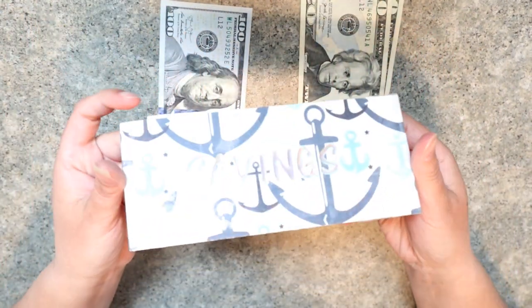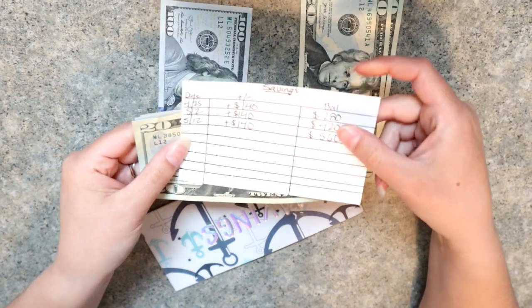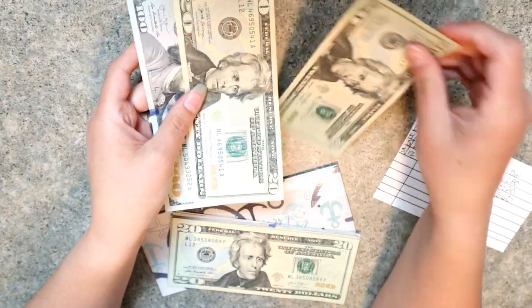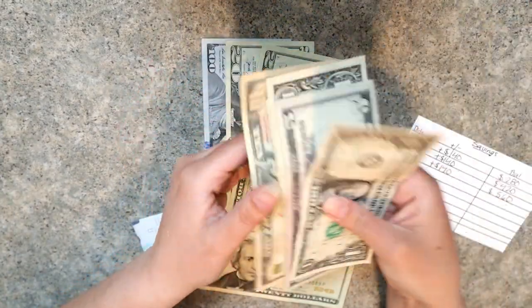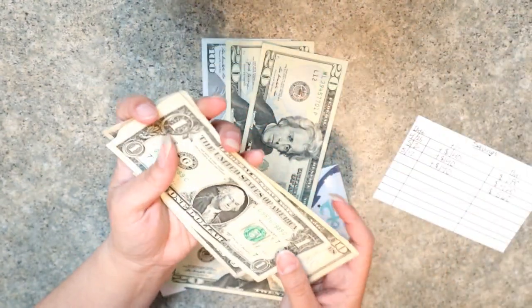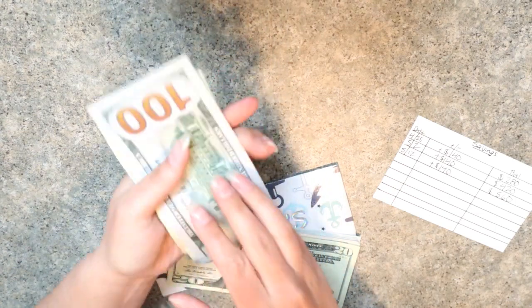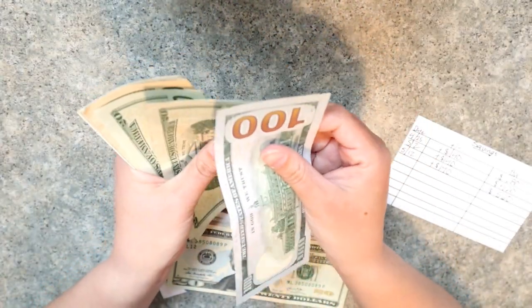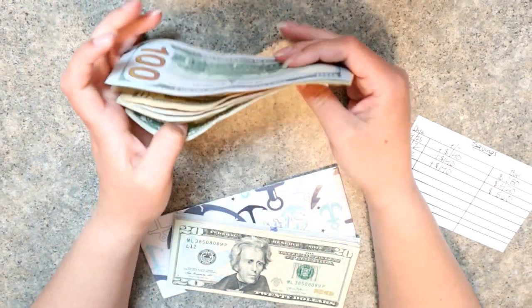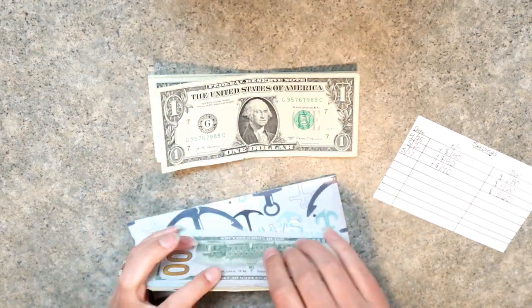And then last but not least is my savings envelope. And as of right now, it has, according to this, $560. I'm going to be putting in its usual 140 plus whatever we have here. Looks like $18. So with this, we have a total of 10, 15, 16, 17, and 18. So let's see. Altogether for this week, we have 100, 120, 140, 150, 155, 156, 157, 158. So we're going to be putting in a total of $158 in to go into the 560.